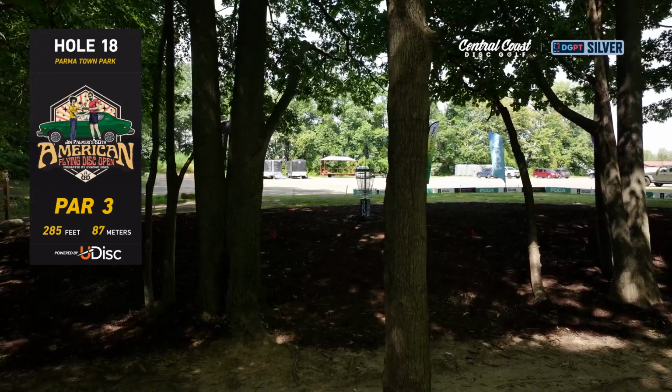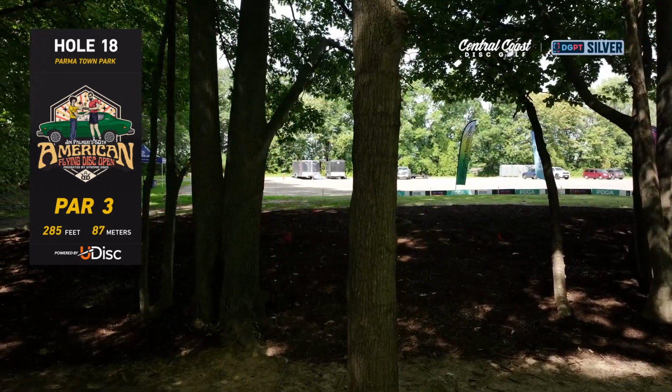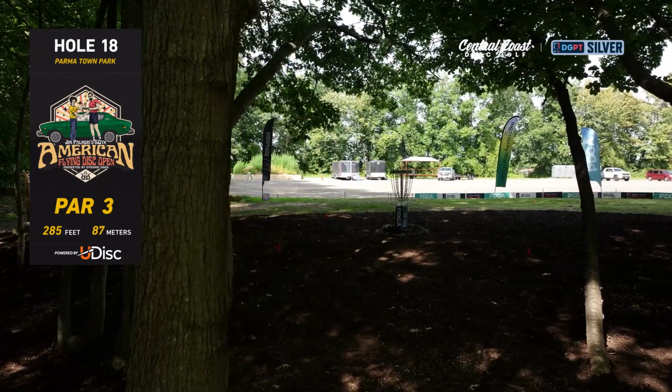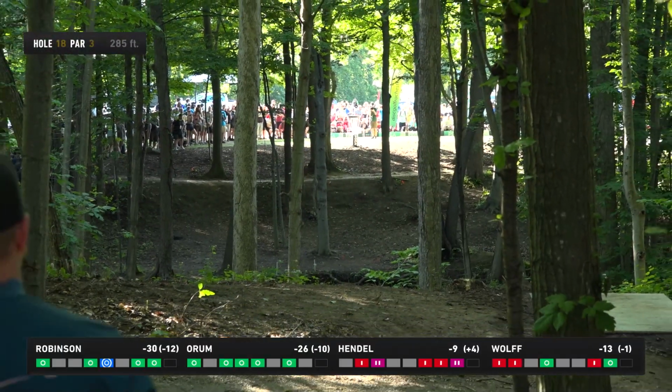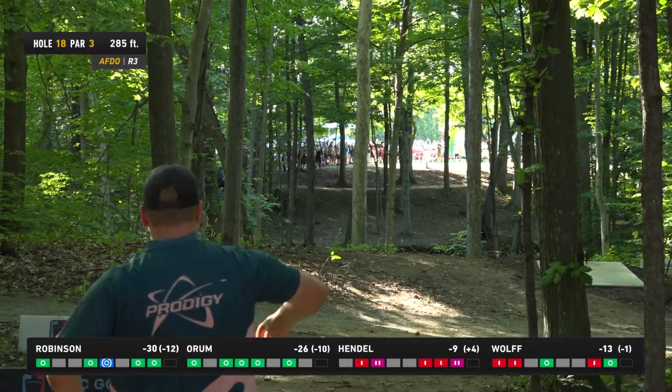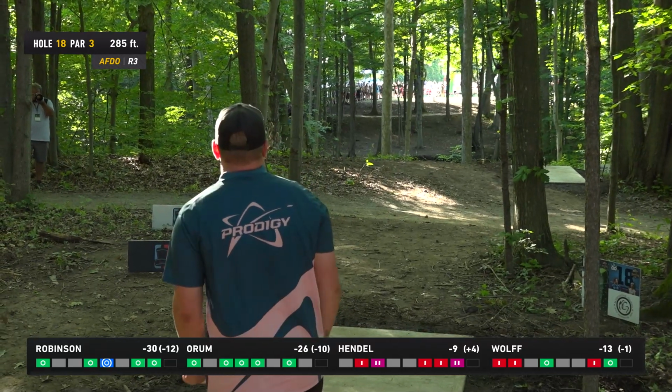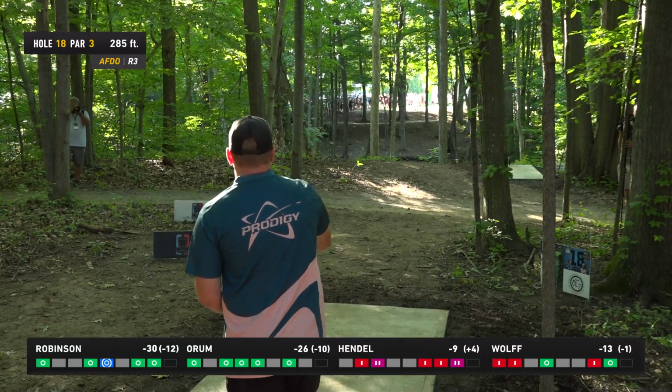Yeah, this event has gone super smoothly. The staff has been more than incredible. They've worked overnight basically to keep the course looking good, and really cool finishing hole here. Plays as an island. Need to get it in bounds.